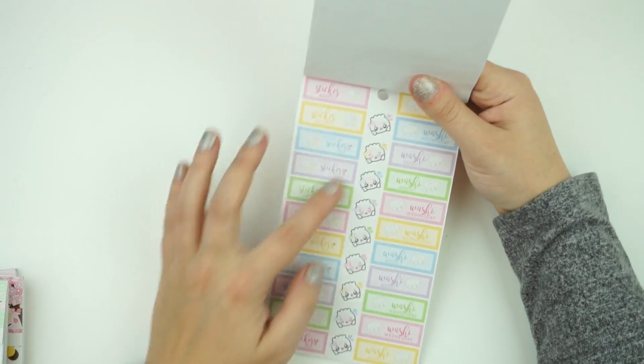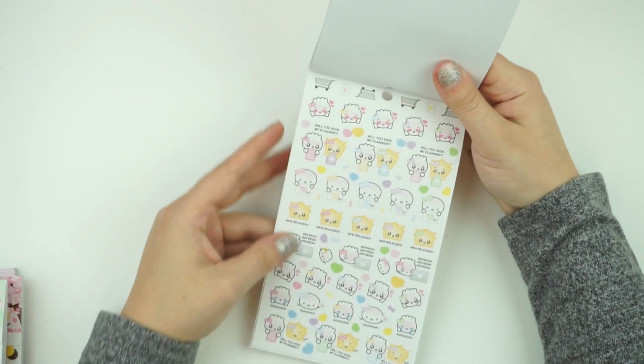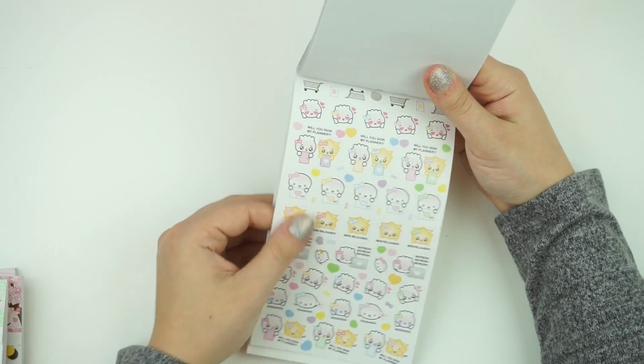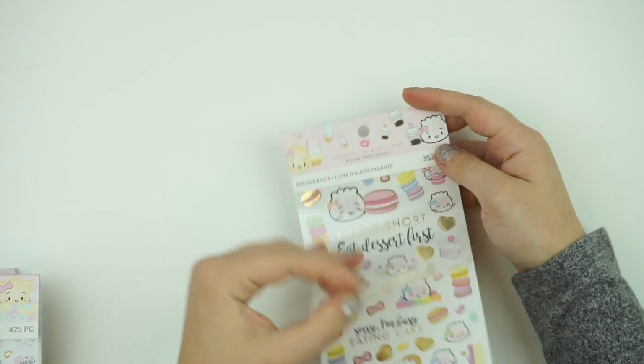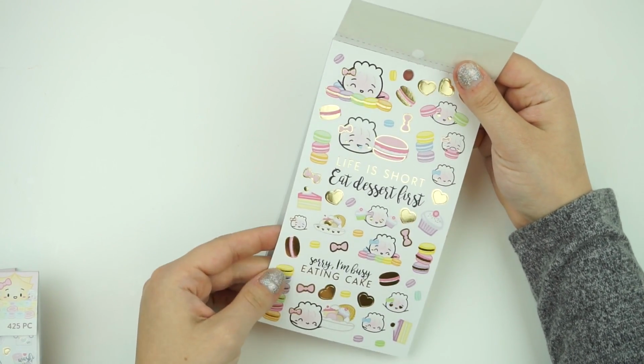These are cute too. Washi Wednesday. Washi Addict, more stickers please. Sticker Addict. Oh my god, they're so cute. I love the little bows too that are cut out. Those are so cute. And then this one is, I think, a sweets one. So life is short, eat desserts first. Oh, this is so cute.